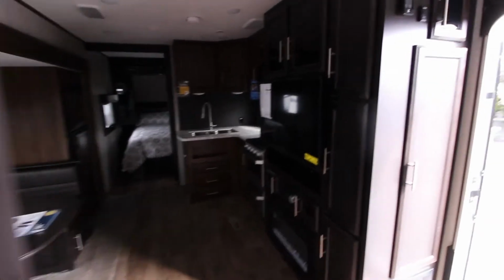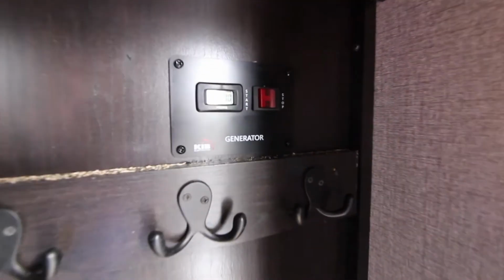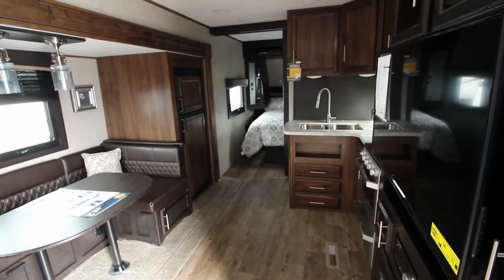So even if you're a full-sized adult, you can get inside that shower and you can literally jump up and down, and you're not going to have any worries about that shower pan breaking because it is so well supported and constructed, as is going to be the case throughout the Jayco. It is gen prepped, so if you want to go dry camping, go ahead and throw a generator on there, super easy, right there on the front, already wired for it and ready to go.